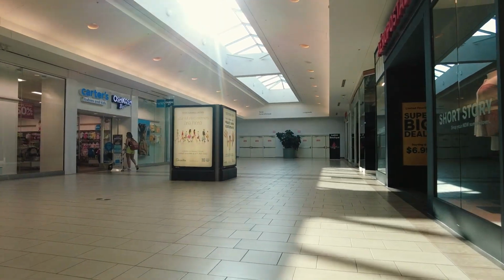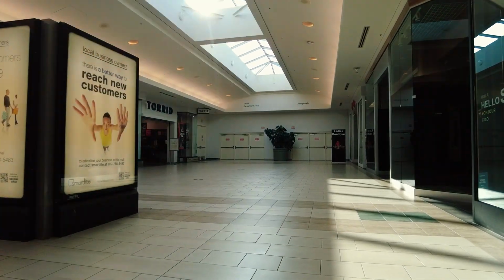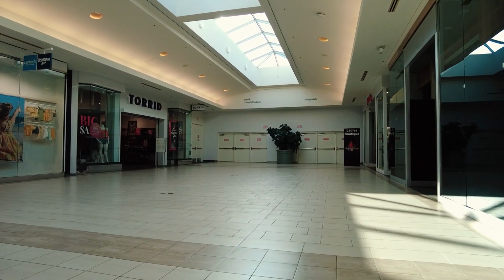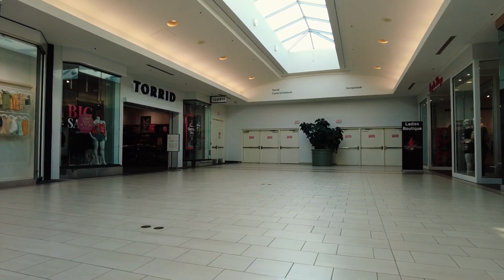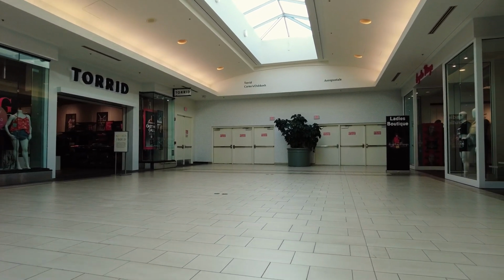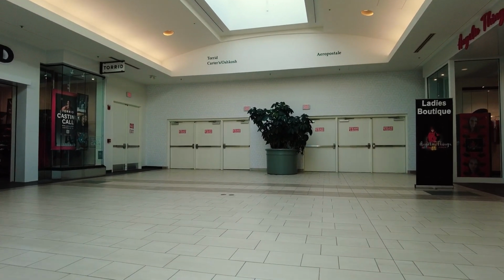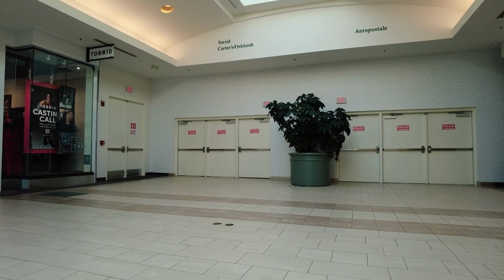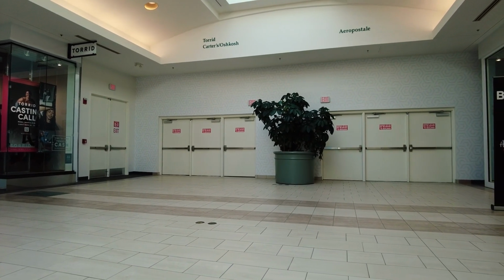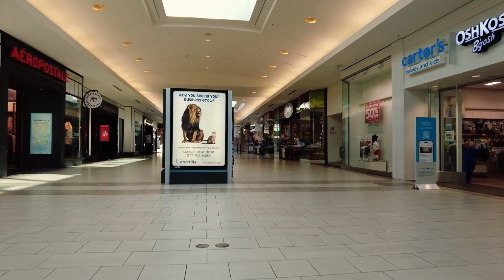Now, if I'm not mistaken, beyond those doors is the Costco. Which is just odd that they didn't connect that to the mall itself, as it is a thriving mall still. And to the best of my knowledge, just doesn't have a crime issue. Which is usually the reason why some anchor stores seal themselves off from the mall.